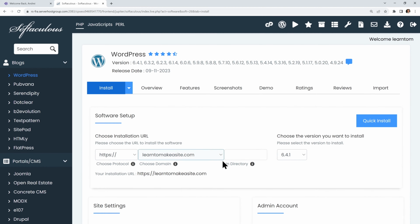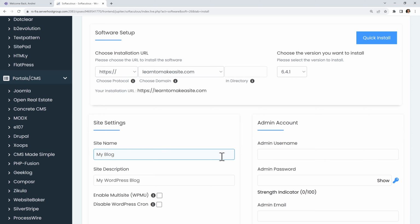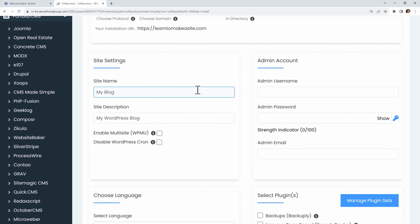Now we can change the settings for our WordPress installation. Up here, make sure that you have HTTPS selected and that the name of your website is selected over here. For this directory field, we will want to leave it blank. And this version on the right side will always be the latest version, so just leave it as it is. Further down, we can change the name and description of our website, but I will show you how to do this in a much better place later, so we will leave it as it is for now.